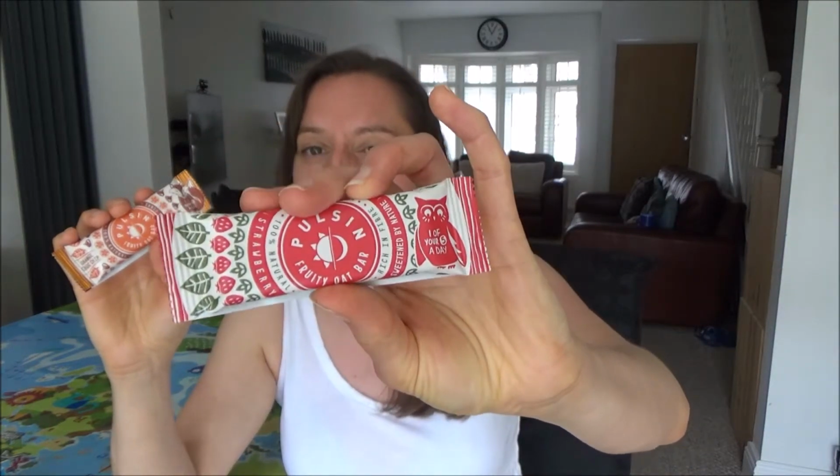I haven't had this one yet, but my husband did, and he said it was lovely. Ted and I had this one, and this was really nice. It was such a nice little thing to have. I had it after my dinner, and it was really yummy. Again, these are gluten-free, dairy-free, soya-free, and vegan. So they're all natural bars, and they're just a good quick pick-me-up.